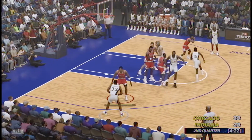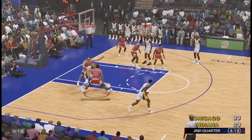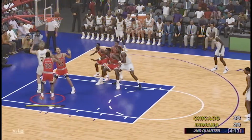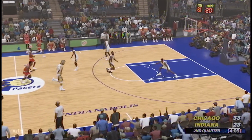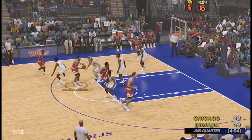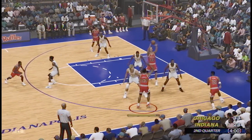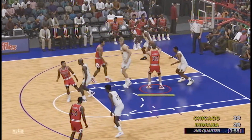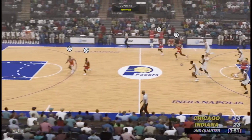Closing in on 4 minutes played here in the second quarter. Pass to Smits. Scottie Pippen grabs the miss. Well, what appeared to be an easy 2 points just never materialized. Now the pass to Purdue. It's rebounded by Indiana.